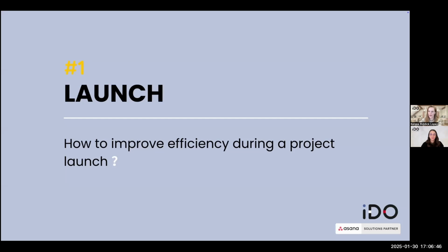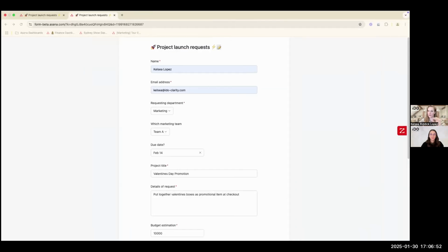Okay, so how can we launch projects with more efficiency? I'm going to talk about a couple of ways that Asana is going to help us with that. So right off the bat, we need to launch projects, which means we need to have a set of information so that we know what this project is about and have important dates, important milestones, important pieces of information. So we can launch this project by using a form.